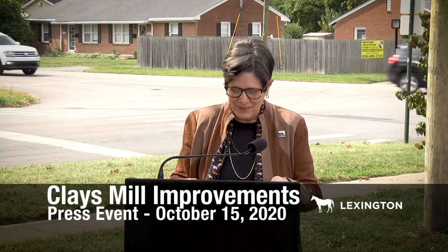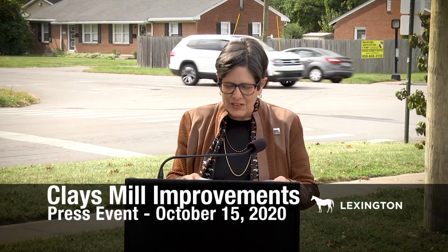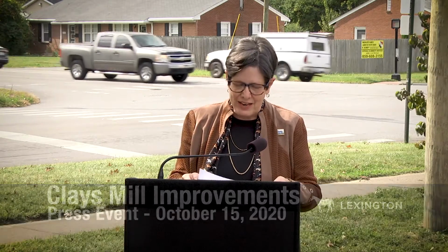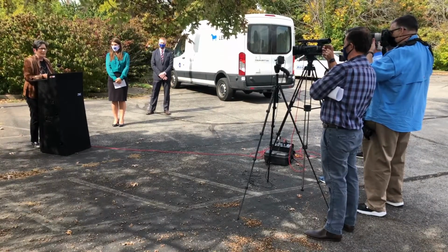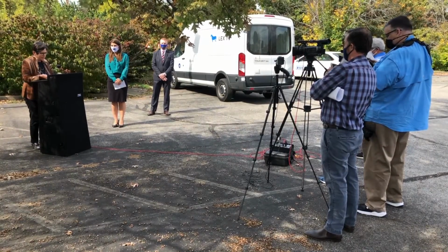Another long-term project is entering its last stage, the Clays Mill Road corridor improvements. The project's final phase was announced by Mayor Gorton and other city officials in a press event. Today is a really exciting day that's been a long time coming. We are kicking off the start of work on the final section of a project we've been working on for quite some time, the widening of Clays Mill Road.